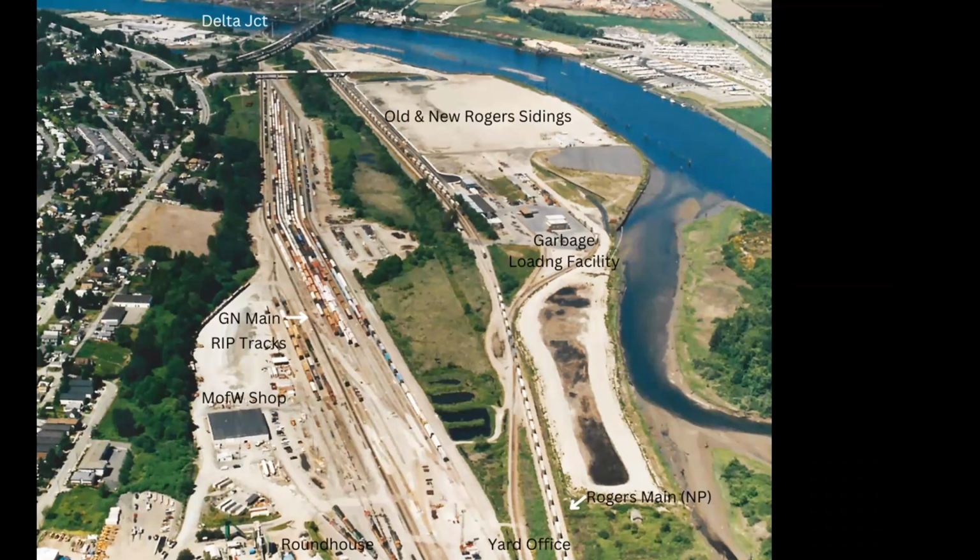From what I understand, down in here at one time there was, I'm not sure if it was a pulp mill or a sawmill. I think it was a pulp mill called the Rogers Mill, and that's where the name came from. That's what I've been told. Then we had 2 sidings beside the Rogers Main. The original siding was on the riverside over here. We called that the old Rogers, and then a new siding was built on the other side of the Main. We called that the new Rogers.